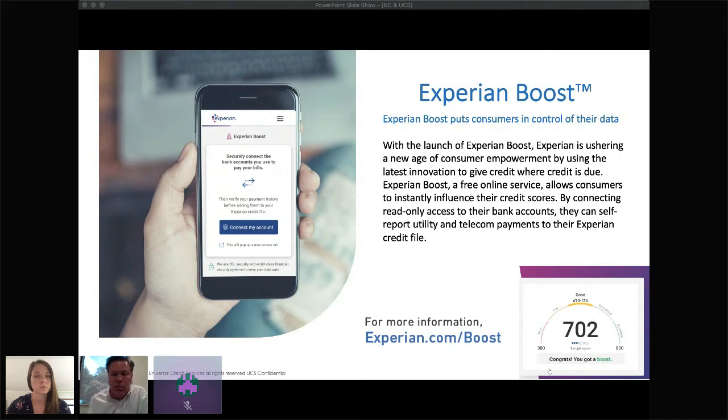Experian.com/boost, where you can actually go on and upload through your assets and checking accounts, where they can actually pull off utility data and telecom payments and actually add that to the credit report. And normally 2 out of 3 consumers are getting a lift. I did it myself yesterday, and I got 10 points on my score. And it's used with both FICO and the Vantage, which are the industry standards of either mortgage or auto or consumer. But I just wanted to at least share that information.